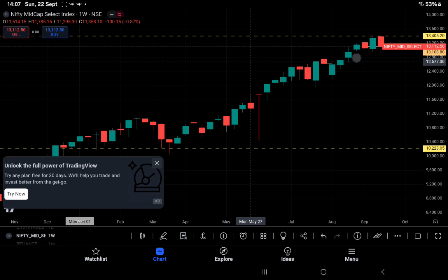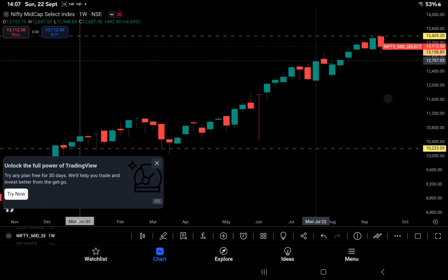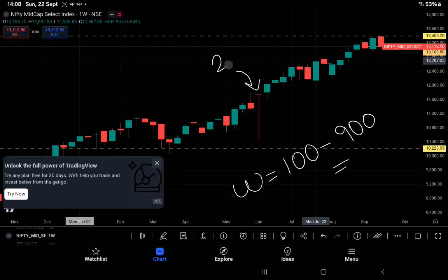let's keep 900 to 700. So it's almost 800 points the max run for 1 week it can give. That too it gave during July month, July 3rd week, and then the minimum is 100. So anywhere for mid cap select for 1 week, market will move from 100 points to the max of 900 points if there is any news. Okay, and then if this is a big event like budget, then the fall is sure for 2k.